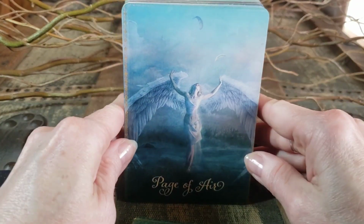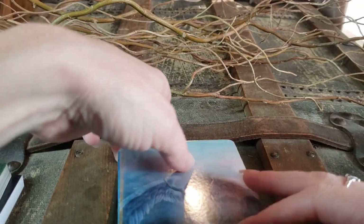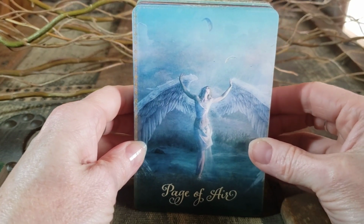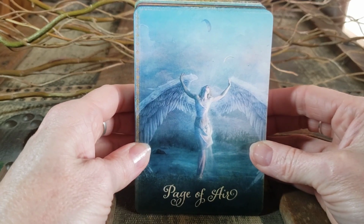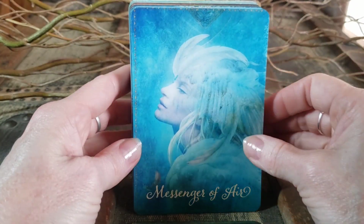So now we start in with the minor arcana. And I'm going to move the major over a little bit. Give me some more room here. Unlike Mr. Atlas, who's really pushing me off the couch here. So we have the Page of Air. I'll probably run through these fairly quickly since there's so many to get through.